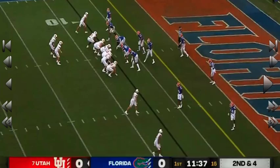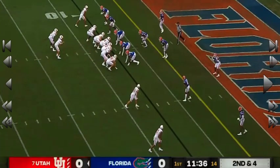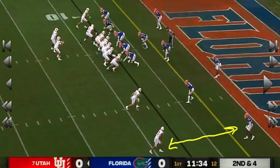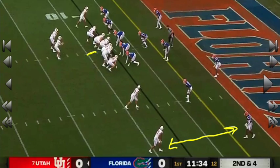2nd and 4 now from Utah. A couple things to look at. First of all, Helm got a lot of plays here at corner, but his depth is definitely wrong. We're playing off man. His depth, although you're further from the ball, now I want to say this, he's the furthest from the ball. The ball's on the far hash. He's allowed to take more depth, but in this situation on the goal line, I'd like to see him a little bit closer than he is.